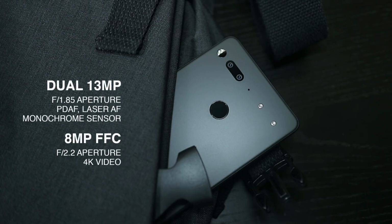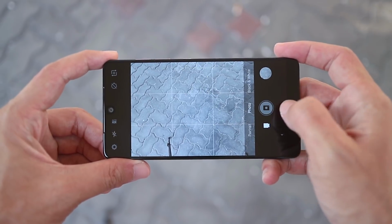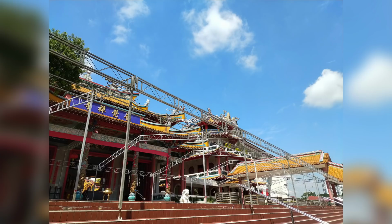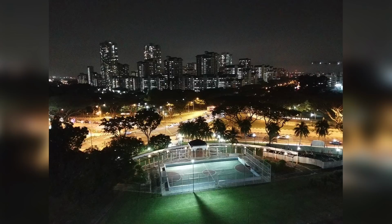Something else that has been improved with software updates is the camera performance. Auto HDR mode seems a lot more reliable, and the camera app itself seems smoother compared to when the phone first came out. Since the camera hardware itself is not that amazing, the improvements to image quality are pretty minor, but because of the improved reliability, it feels like a much better experience.